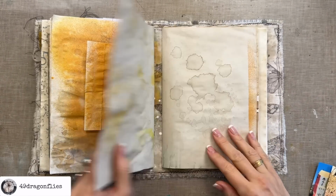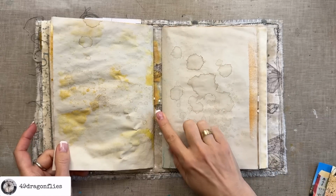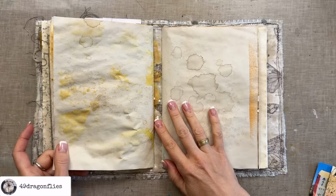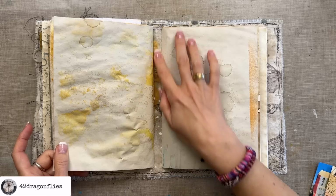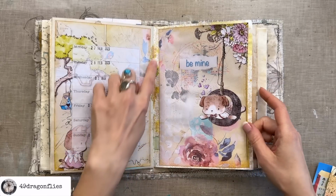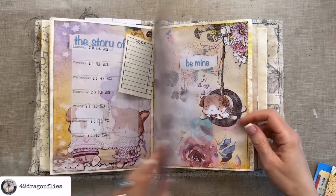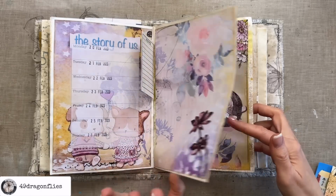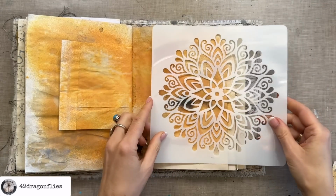So after drying this, I see that I also got some of the oxide spray here on my inside cover, which I think is awesome for a junk journal planner type of situation. But if you are very particular and don't want that to happen, then please cover this up before. And also here, we see the colors coming through. Again, I love it, but just so you're aware that that will probably happen if you use these kind of sprays. Then I want to add some stenciling on this page here.